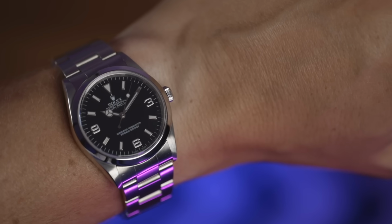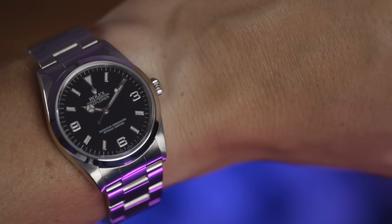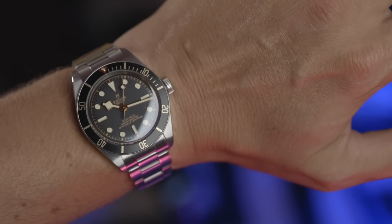Now I get asked this question a lot. MWC, what is the best GADA watch? A watch that you can go anywhere and do anything with. If I look at my watch collection, in my head I've always thought my Rolex Explorer is a great option for a GADA watch, and my Black Bay 58 is a good option. However, when I really deeply thought about it, and sometimes I do think deep, I came to the realization they're not good options at all.